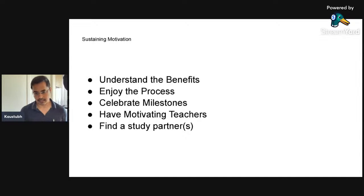You must enjoy the process. A lot of people put a lot of emphasis on the end result, or on where am I? Am I A1? Am I A2? Where am I? So much emphasis and so much focus on results will not help you.